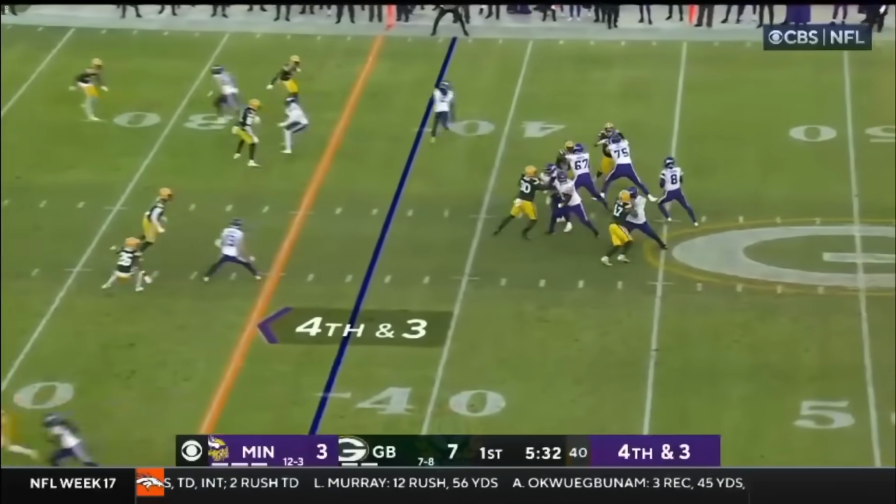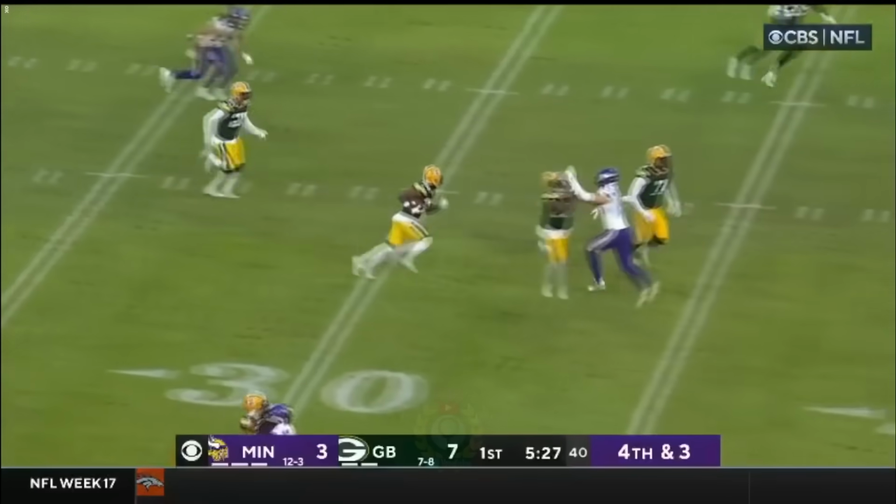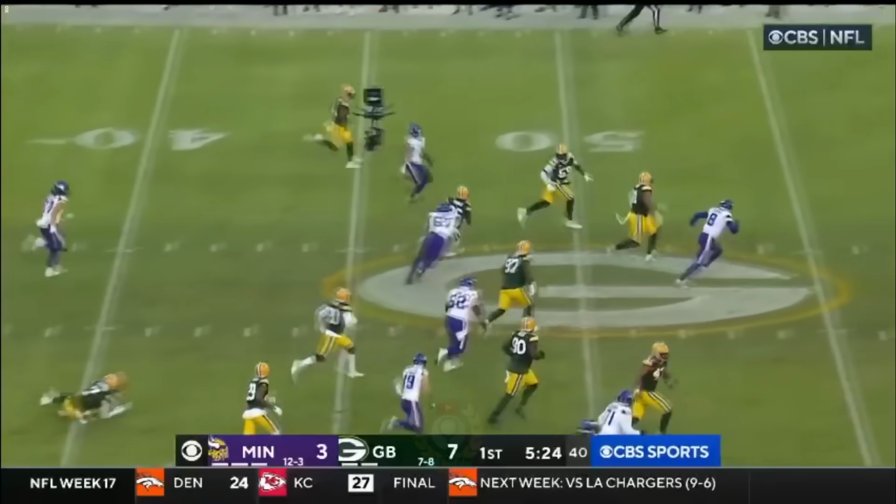Jefferson to a slot to the right side. There's the pass down the middle, and it's broken up and intercepted. Off the deflection, it's picked off.